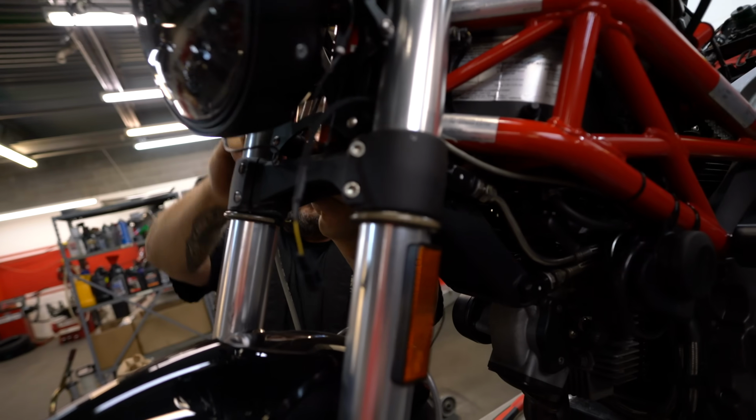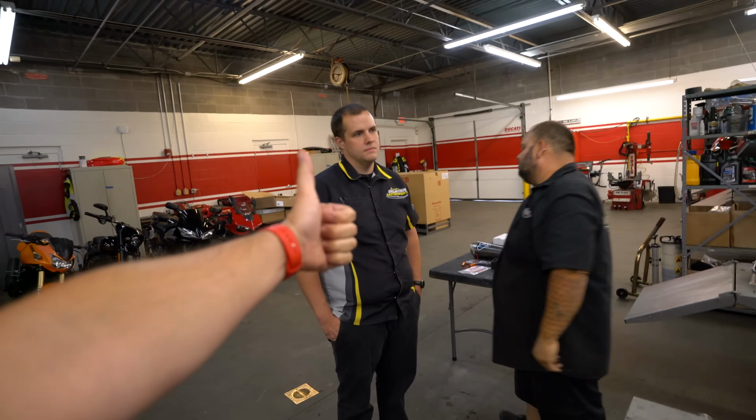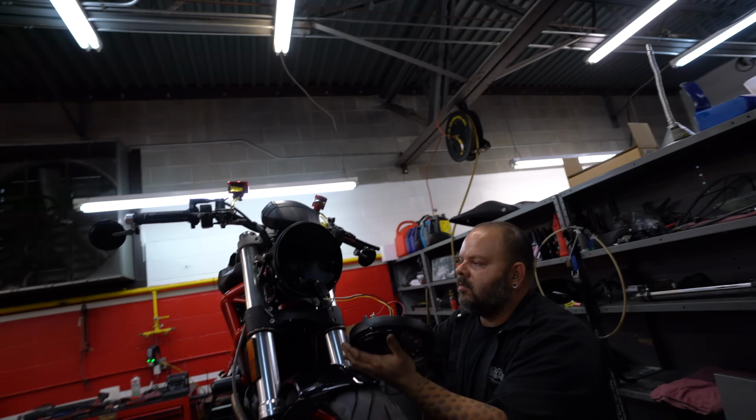All right, so group decision on the turn signals is a pretty... Holy shit, this thing's heavy.